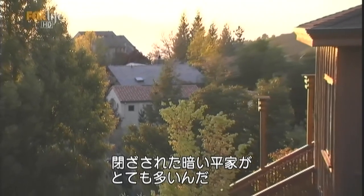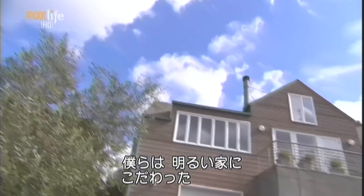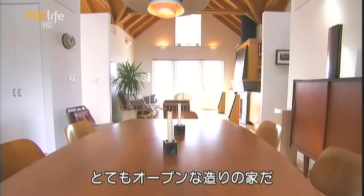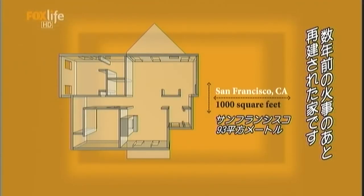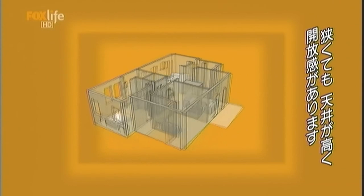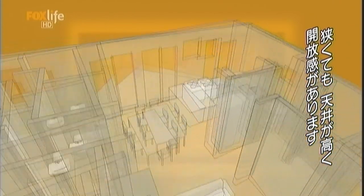There are just so many closed, kind of bungalow, dark houses. We were really drawn to something that had a lot of light, and the architecture makes it feel very open. The 1,000 square foot home was rebuilt after fires wiped out the whole neighborhood a few years ago. The 2 bedrooms are small, but the vaulted ceilings make the living areas feel spacious.